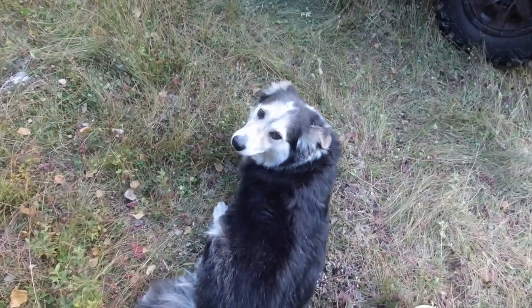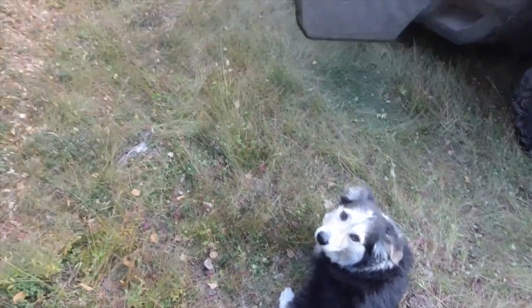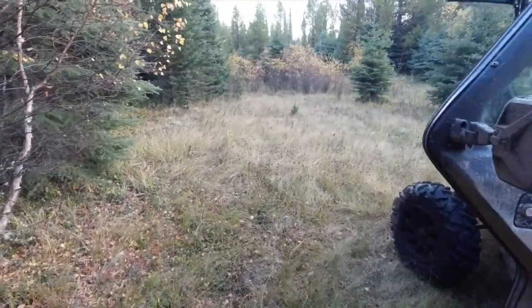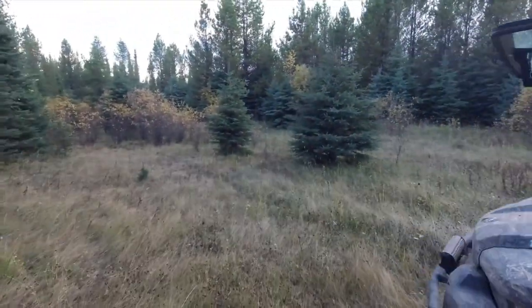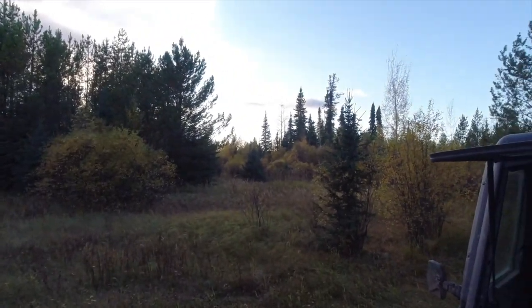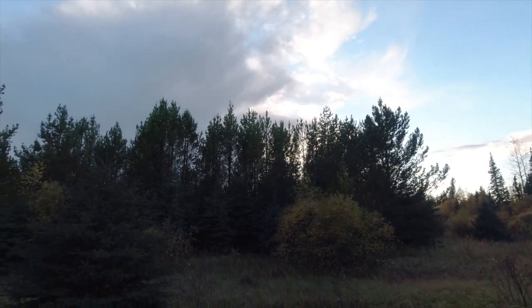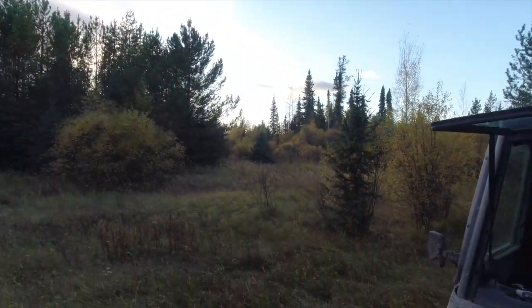Esme, what you doing? Just hanging out? But yeah. Such a beautiful spot here. Starting to lose the light now. And I think it's probably stew time.